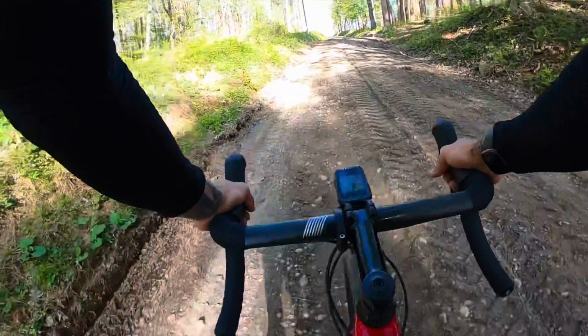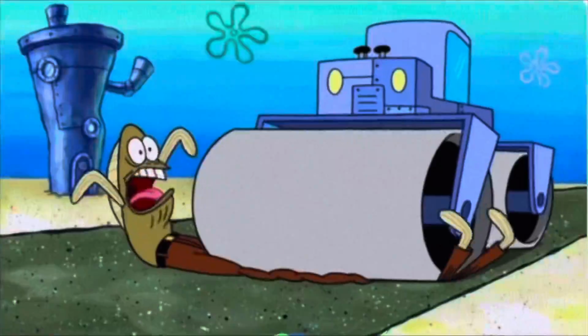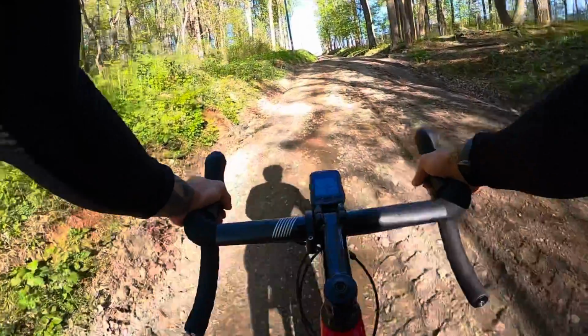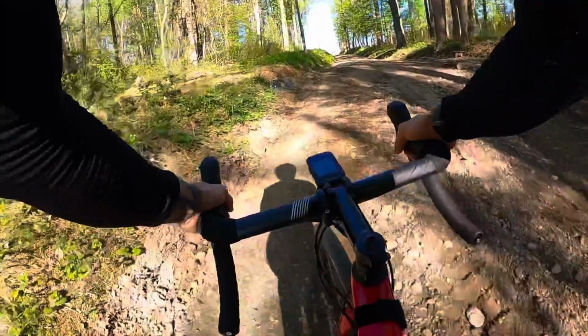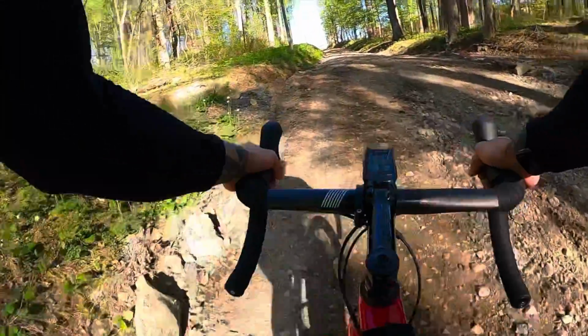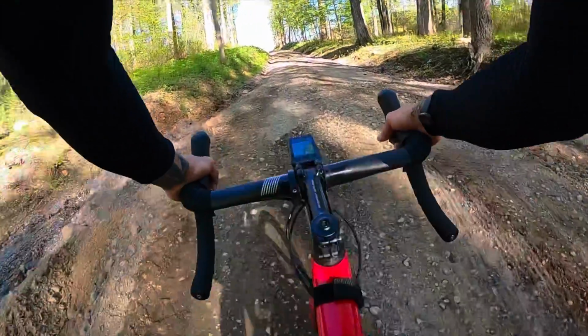My legs are literally about to pop off. This is the dumbest idea I've had since like last week, actually. Pike's peeking back.